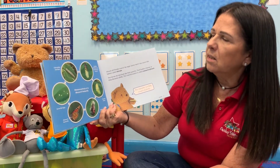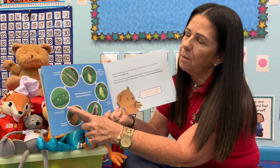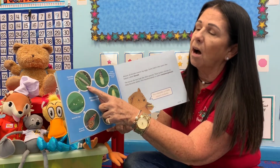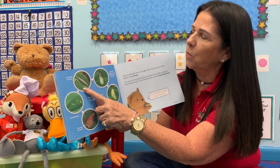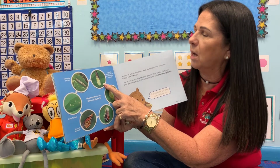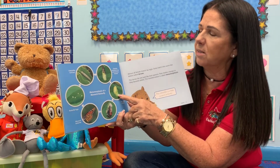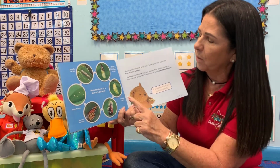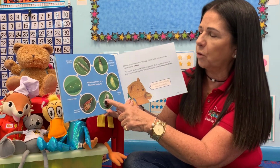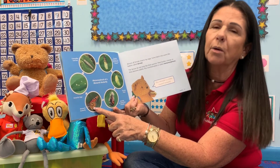Now let's see here the metamorphosis of a monarch butterfly. They start being in a little teeny tiny egg on a leaf. Then they are caterpillars that we already know. After a while, the caterpillar sheds its skin and becomes a chrysalis. Now, this is a chrysalis. The caterpillar is inside sleeping for a while. Then, after a few days, the butterfly emerges from the chrysalis. Can you see here? And then we have a beautiful monarch butterfly.